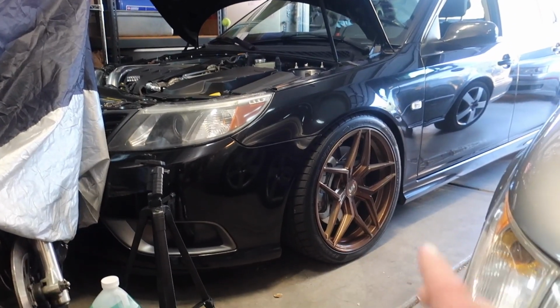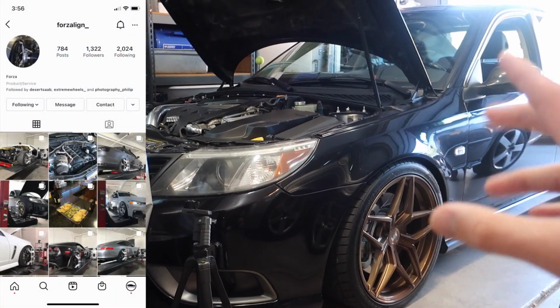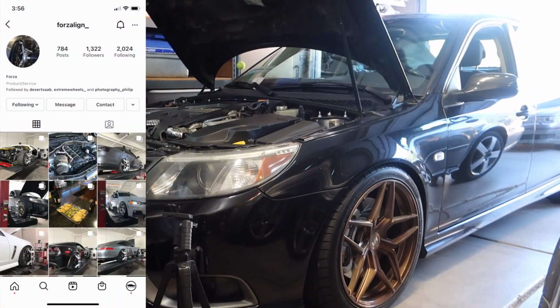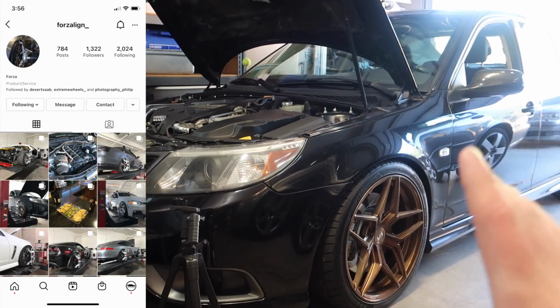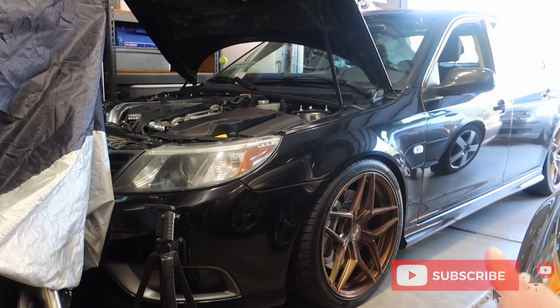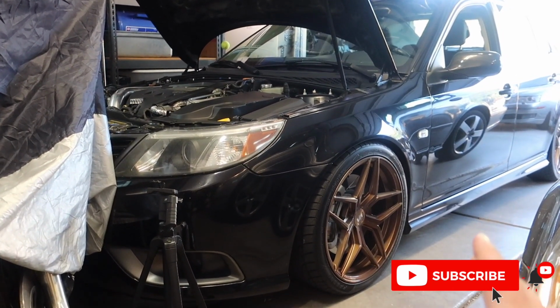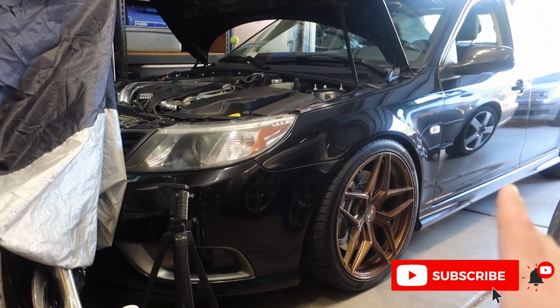After I did that, I took it to get an alignment at a shop called Forzaline. I'll put their Instagram on the screen right here. They did a great job with the alignment, but I realized it was still pulling to the left, so they told me to bring it back. Brought it back a couple days later. They aligned it again. As they were looking at it, they realized your tie rods are completely shot.